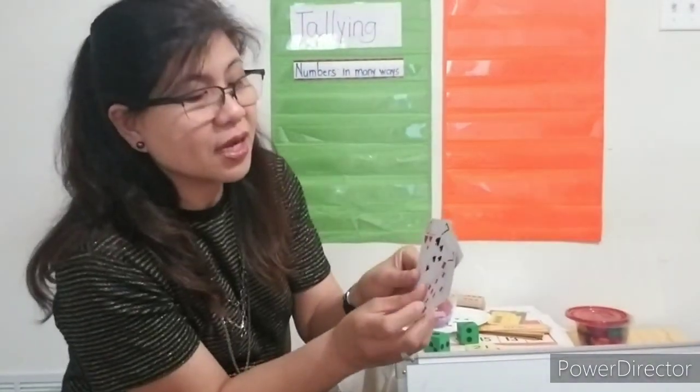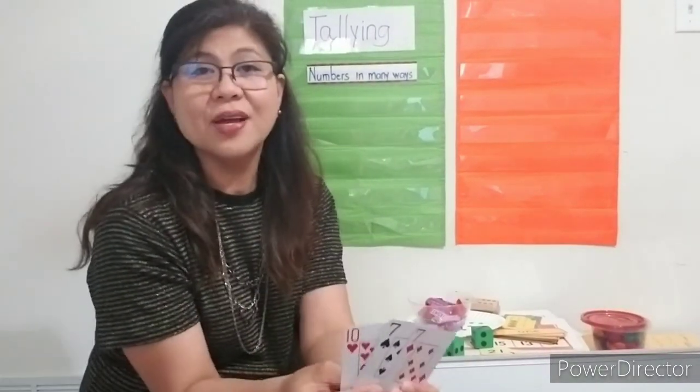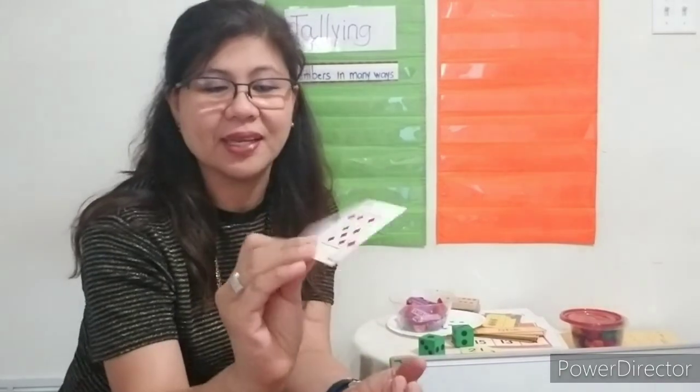I also have here play cards because, you know, it's COVID-19. We can't go anywhere. We try to limit our outdoor activities. So we just do some indoor activities. We play games with my family, okay?